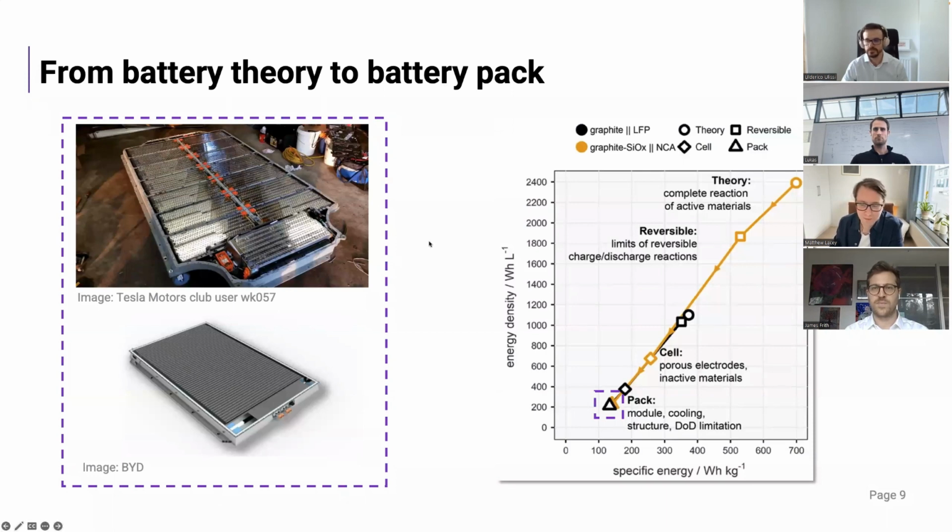So we've got one based on small cylindrical cells, the example I've already shown you on the previous slide, such as from a Tesla car. And then you have a rather different concept, such as that based on large format prismatic cells based on LFP in a cell to pack configuration, such as those which BYD is putting into their cars now. And these systems have a fairly comparable, not exactly the same, but fairly comparable system level energy density, both in terms of watt-hours per liter and watt-hours per kilogram.